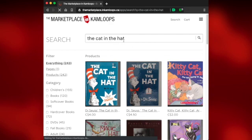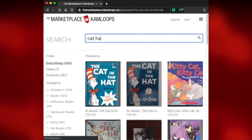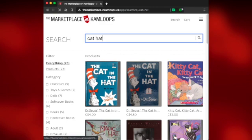In the second search, suppose that you can't remember the exact name of the book. Maybe you can only remember 2 keywords, cat and hat. So you type that in and you click the search button, and you see it still works really good. You see that the Cat in the Hat is still the first result. However, let's go to our third example.